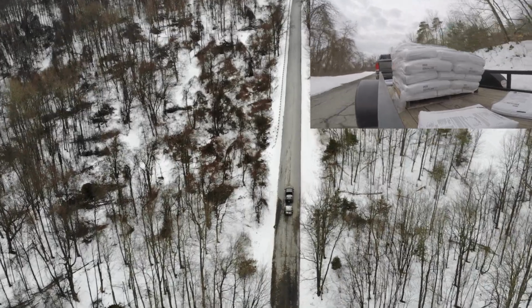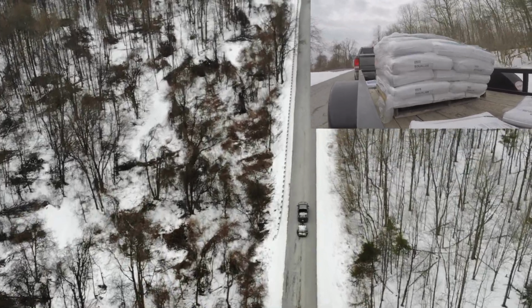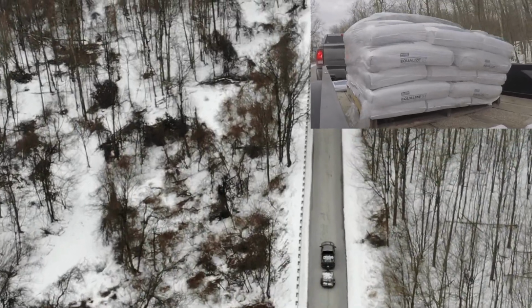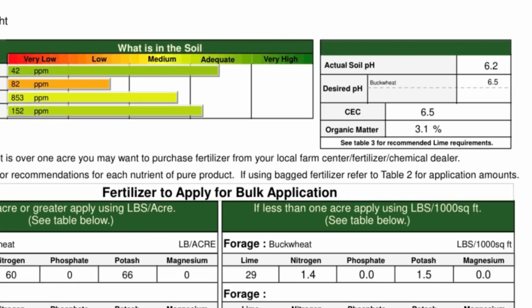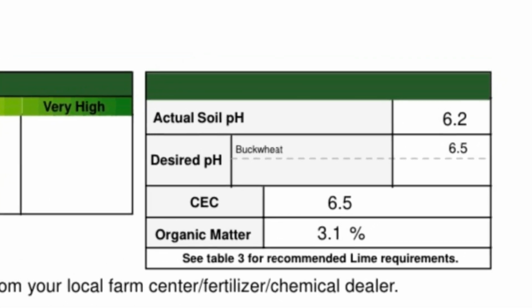So soil samples are a topic people want to ignore. I'll start out by saying in this video, you can plant a food plot without doing a soil sample, 100%. Will you have success? Probably. Will you have good success? Depends. But the whole point of this is it's going to save you money. And there's a few key points in this, and a lot of people don't understand the importance of it.